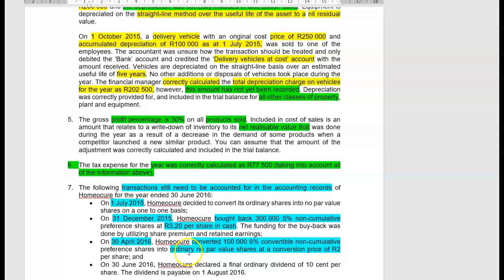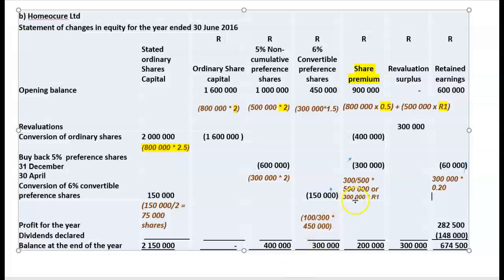So what are we going to do now? We're going to convert that into ordinary shares. And the value of the ordinary shares is going to be 2 rand per share. So here we're going to do 100 divided by 300, multiplied by 450,000. Or you could have said 100,000 shares multiplied by 1.50 rand a share, which gives us 150,000.